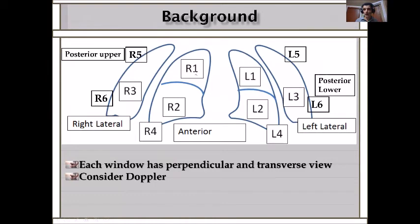So you have R1, R2, upper and lower. You are always perpendicular. What does that mean? You put your probe at a 90 degree to the ribs. Then you do R3, which is the lateral part, and R4. So forget about the transverse view. Forget about 5 and 6 or the back of the lung.